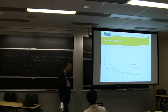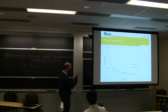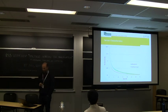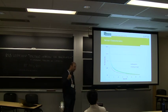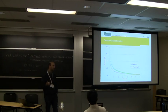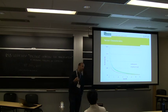And yes, of course, we have hysteresis effects, as Matteo already mentioned before. So we have different loading and unloading curves. But my argument is that we don't really care about the absolute forces when dealing with manipulation. All that matters is relative forces.